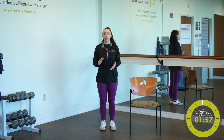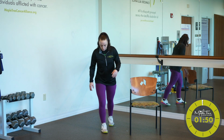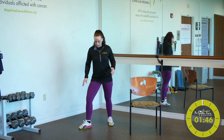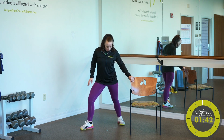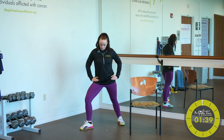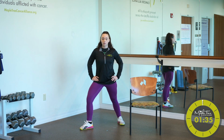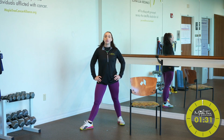This next one is one of my favorites. It is called a hip opener. And so what we're going to do is we're going to step back like we're in a lunge. And then that front leg is going to go off to the side. And we're going to make it kind of wide. So it's a little bit of an awkward angle. But we're just going to push that knee over our toe and then back. And so this opens up our hip and those hip flexors. And we're going to do 5 on each side.